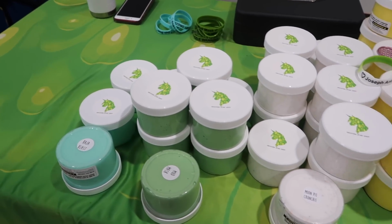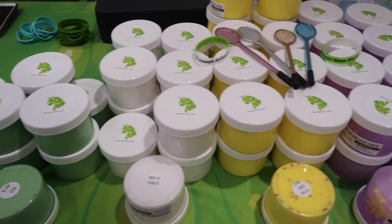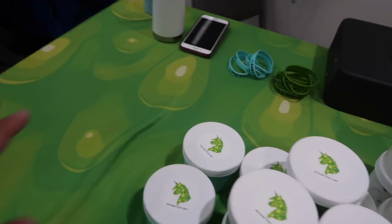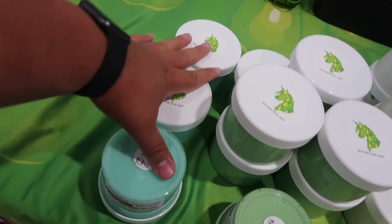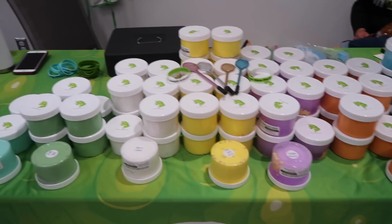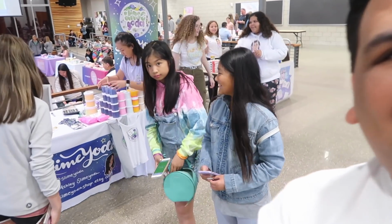Alright y'all, so it is barely 12 o'clock. 2 hours has passed since the doors have opened. And we're already out of some slimes. Well, we're out of Chanel, almost out of Baja. This is the last that we have for today. And we're out of the slime sundaes. So, super cool. Hey y'all, what's up?